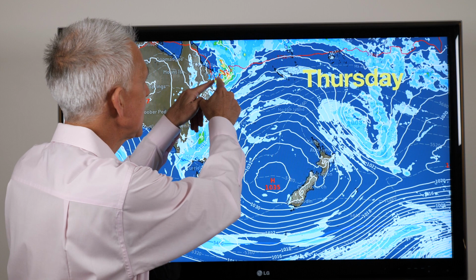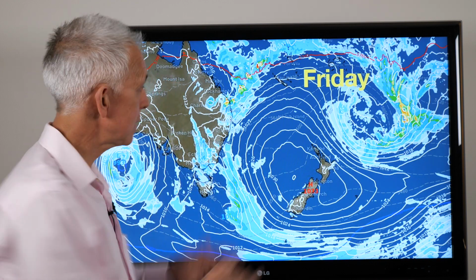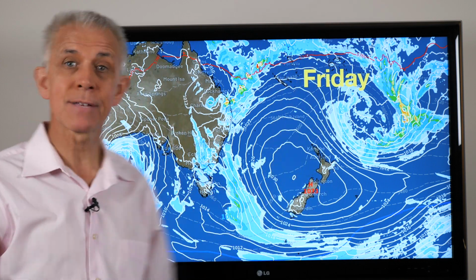And look at that, wet weather really takes shape there. That's across parts of northern Queensland. And getting to the end of the week, look at that. There you go, high pressure. It's a fine end to the week.